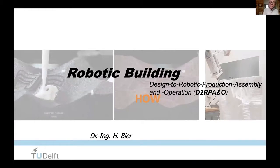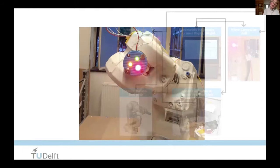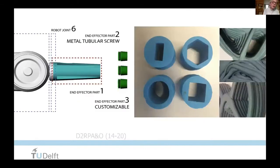So this technology or methodology that we have been developing, and both actually, we call design robotic production, assembly and operation. So I'm just going to give you 2 examples, or 3, so that you have an idea of what this implies. So we have a system with a robotic arm, and we connect the robotic arm to a computational model. And we also connect the arm to end effectors that we are customizing. In this case, we had an end effector for 3D printing with ceramic clay.